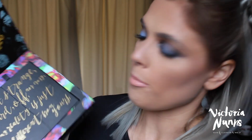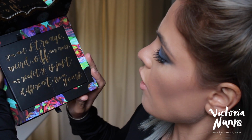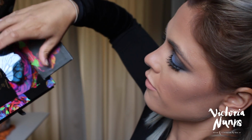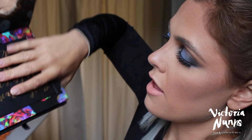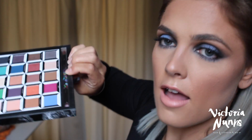You open up this top bit and it's got a mirror there, and then it says I'm not strange, weird, off, nor crazy. My reality is just different from yours. And then you just pull open these little flaps, and there's a really beautiful butterfly in there. This is all kind of decorative. It's not really necessary to the palette. And then you pull out the palette itself, and these are the colours.